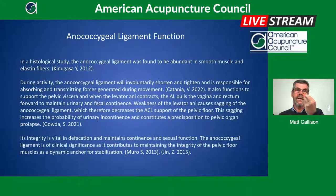I mean, much of the skin in our face has elastin, and with age, obviously, it starts to droop. But if we are able to stimulate these elastin fibers and then provide exercises, for example, Kegel exercises, to help to restore the tensegrity of the anococcygeal ligament, that's going to go a long way in the successful results with low back pain in addition to lower jaw disharmonies. So during activity, the anococcygeal ligament will involuntarily shorten and tighten. It adapts to the movement and is responsible for absorbing and transmitting forces generated during movement. And that's going to be within that pelvic floor.